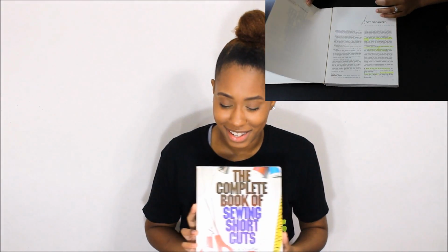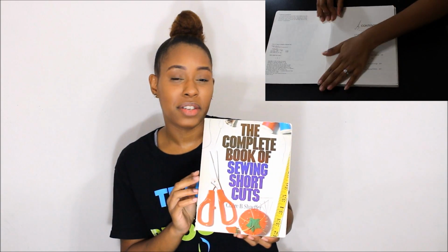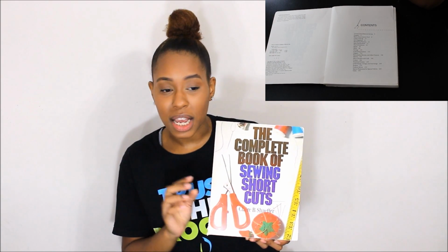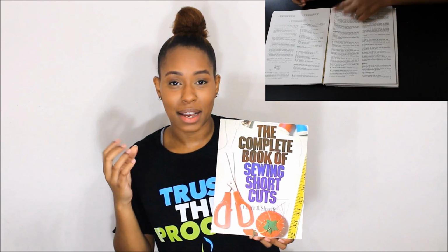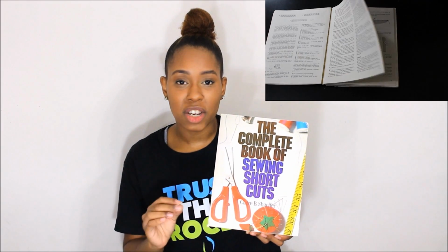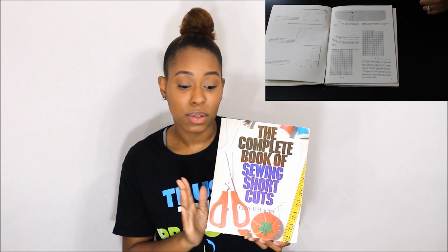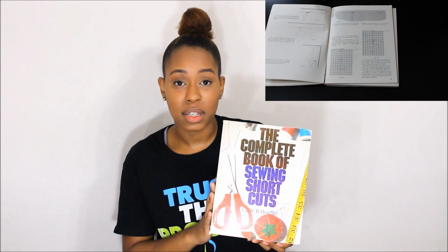OMG. This book here teaches you about different seams and hems, and gives you shortcuts, tips and tricks on how to make your sewing process much faster but still come out looking very clean and professional. I absolutely love this book. This is definitely a staple.